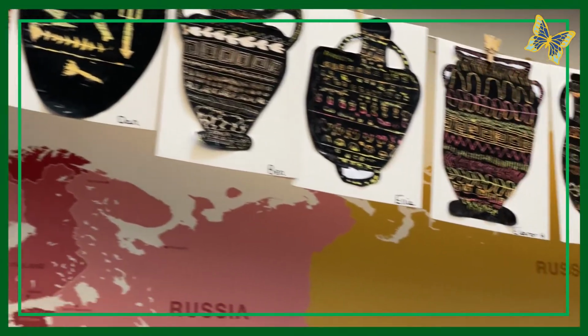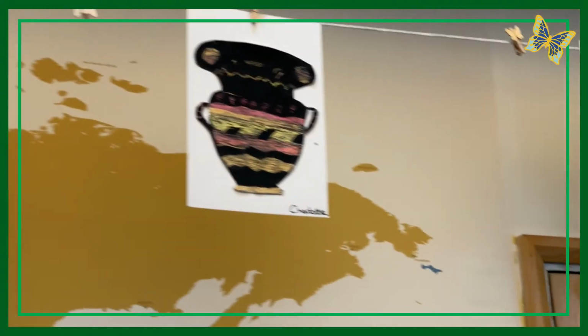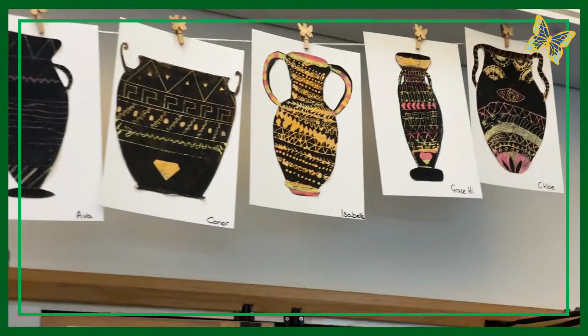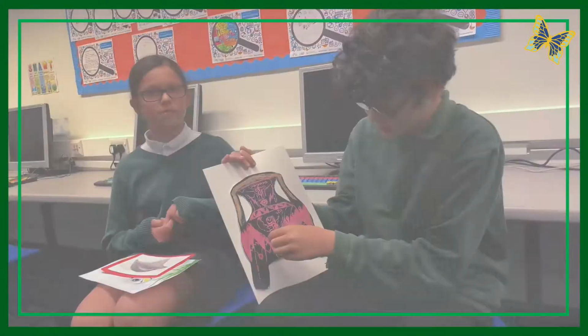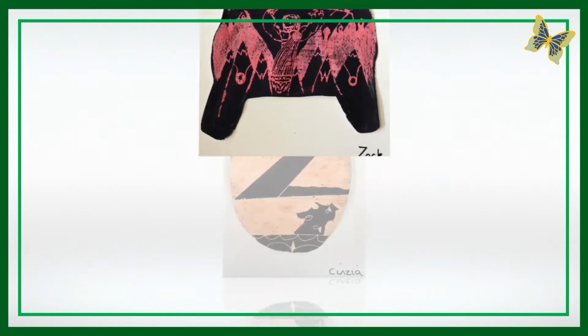So we get to do our designs on it, but I went for a kind of underworld type theme. And then I've done a bit of the overworld and things like that. We had to use little toothpick kind of things to scrape off all the black paint on it. They did keep on breaking as well.